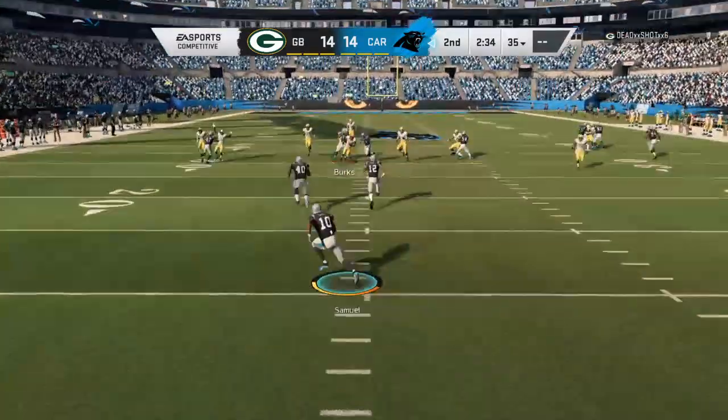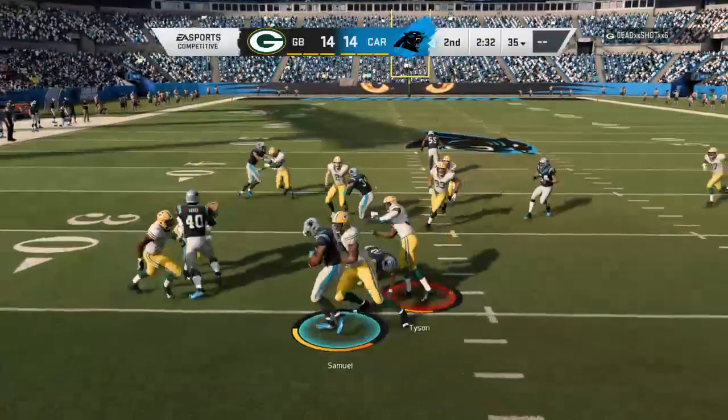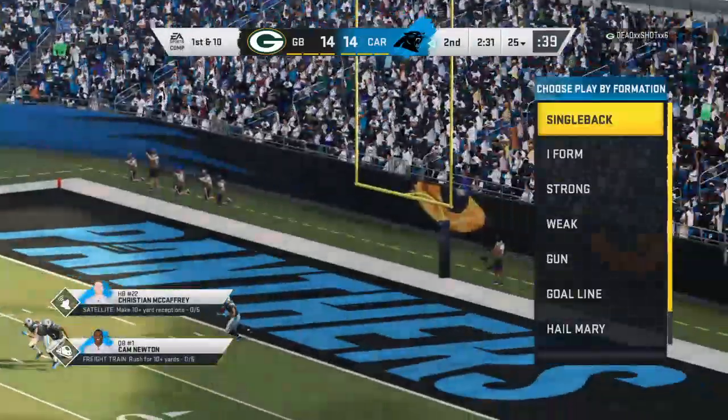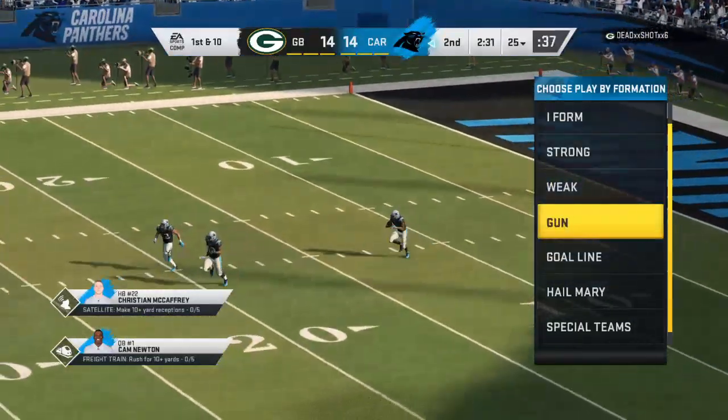This will be taken in at the 1. And not a bad return here. He gets it out to the 25-yard line. At their own 25-yard line.